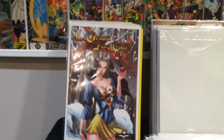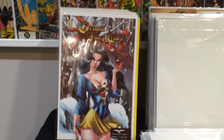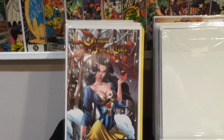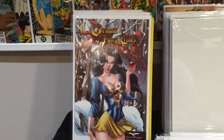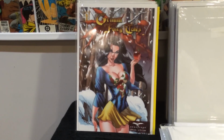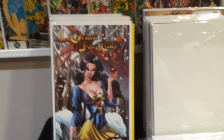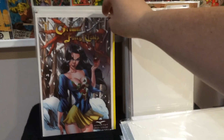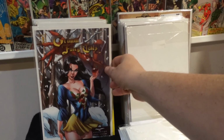So those are the books that I got from him. This next book I got on eBay, J. Scott Campbell cover. I never saw this book before until Evan Leahy, a friend of mine from YouTube as well, picked up this book and showed it to a couple of us, and I was like, ooh, I've got to find this book. And I found it on eBay for a decent price, and I got this. $5 maybe I paid for it with shipping.